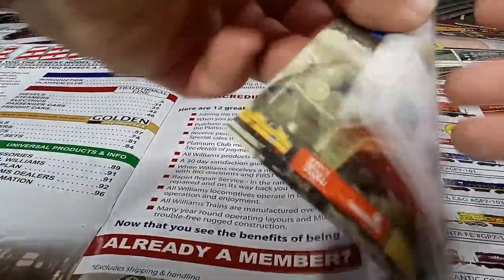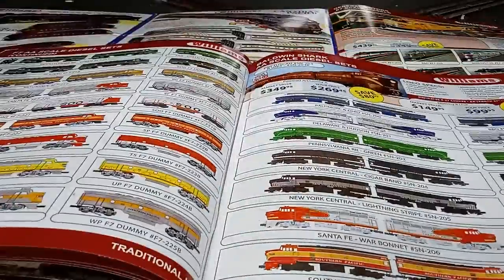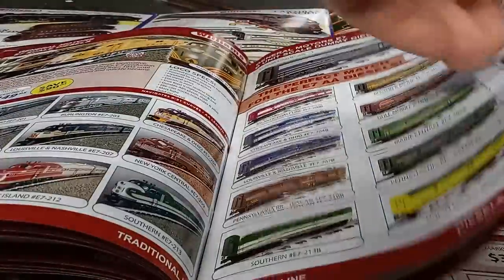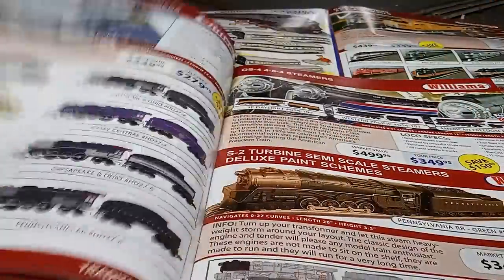At their pinnacle in the mid-2000s, Williams trains made a complete line of O-gauge locomotives, diesels, steamers, electrics, freight cars, passenger cars, track, and all of it friendly to the budget, bulletproof, high quality. Altogether, over 100 pages in their catalog of wonderful three-rail O-gauge train items.